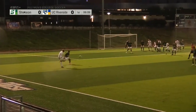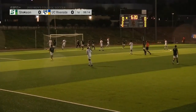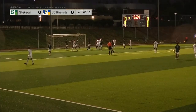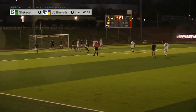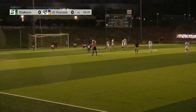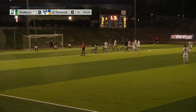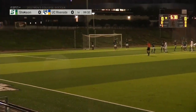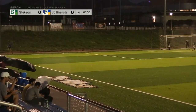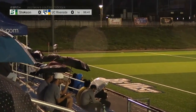So over to Leopoldo Hernandez. He'll come across the zone, and that one is just wide. Highlanders with a golden opportunity there. It sounds like Owen Jack is getting after his defense a little bit back there, the goalkeeper for Stetson. He's barking orders, and we have a corner kick for the Highlanders. Set piece.